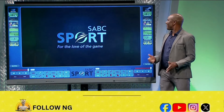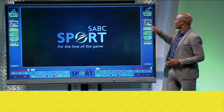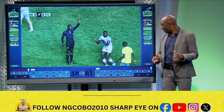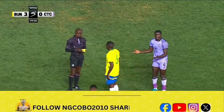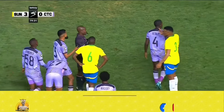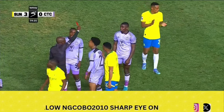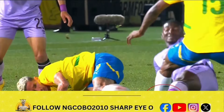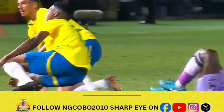Yeah, thank you, we're going to Sundowns and Cape Town City. There's what you call serious foul play. Serious foul play is a tackle that endangers the safety of an opponent. This player got a second yellow card and a red card. But if you look at the tackle itself, you'll see that he's endangering the safety of an opponent. So he should have received a straight red, not a second yellow.